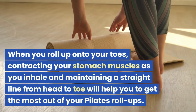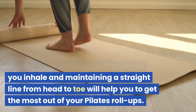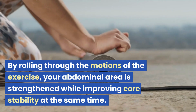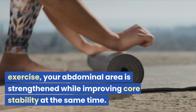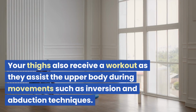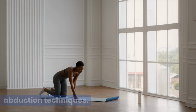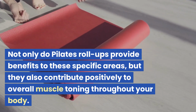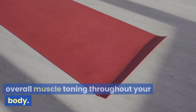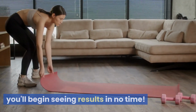When you roll up into your toes, contracting your stomach muscles as you inhale and maintaining a straight line from head to toe will help you get the most out of your Pilates roll-ups. By rolling through the motion of the exercise, your abdominal area is strengthened while improving core stability at the same time. Your thighs also receive a workout as they assist the upper body during movements such as inversion and abduction techniques. Not only do Pilates roll-ups provide benefits to these specific areas, but they also contribute positively to overall muscle toning throughout your body. With regular practice and form tending, you'll begin seeing results in no time.